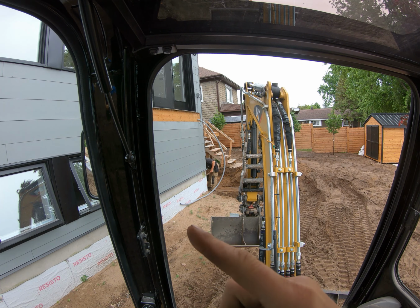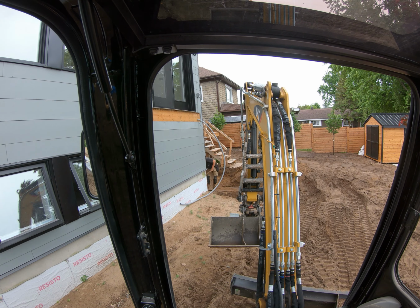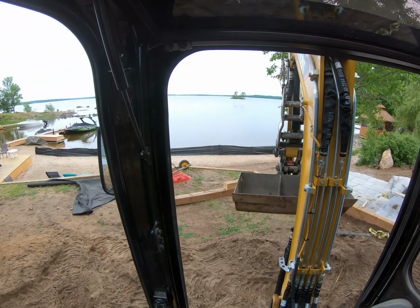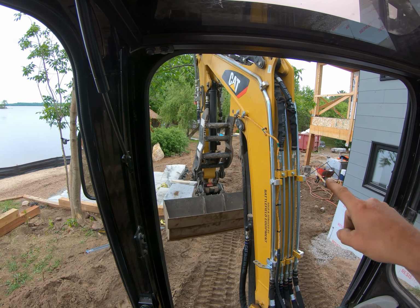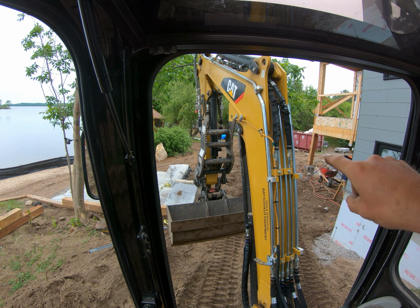I'm going to keep digging this out. We've got to do it all the way from the corner where I dug all the way around to where, let me see if I can swing around here. All the way over here. Let's get this crap out of the way. There's going to be a basement walkout in there. That's going to be like a screened in area.